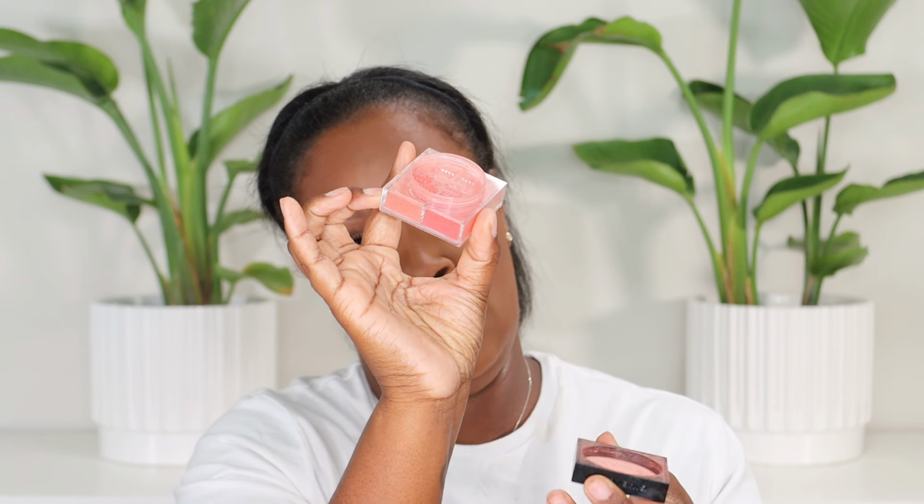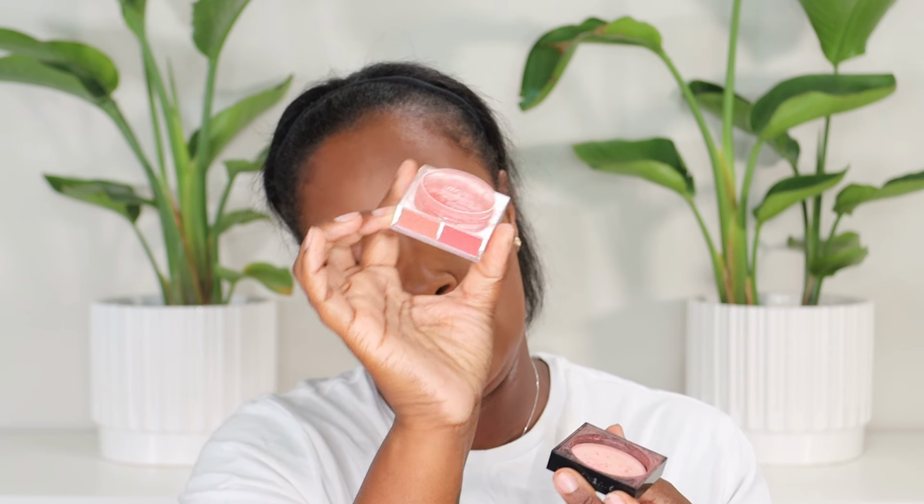I'm gonna go with the Givenchy blush. This one is in Flannel Rubus number 6.